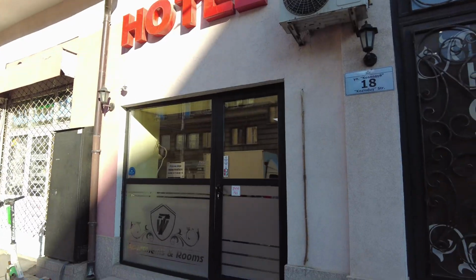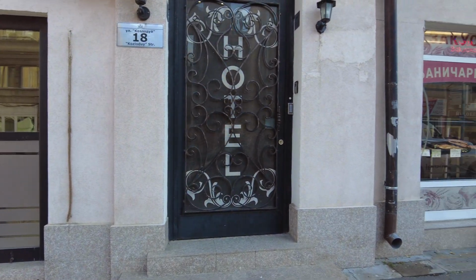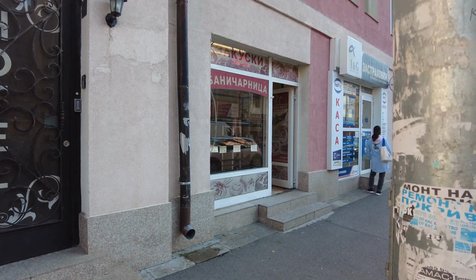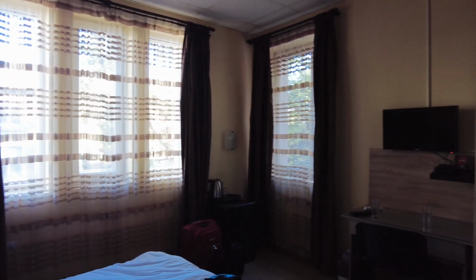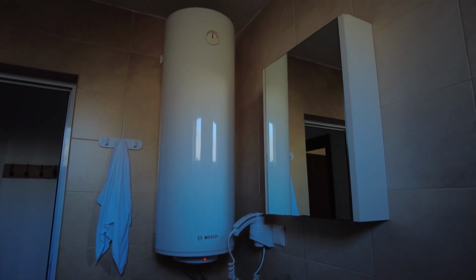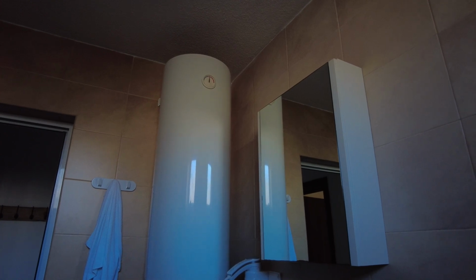Rather handily, our hotel is right next to a baker, so you can get some of their local pastries before you go off for the day. The room we had was very nice, had a dual aspect with views out to the local area, again nicely landscaped. The bathroom had this huge water cylinder, which means that you don't run out of water after the first shower.